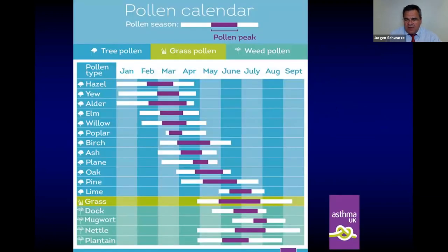This pollen calendar published by Asthma UK shows really nicely that pollens that may cause allergic rhinitis problems are there for most of the year, from early on in the winter all the way into at least the middle of September, starting with tree pollens like hazel, yew and alder. Later on in the spring, birch and ash. Now we are in the middle of the grass pollen season, and I'd like to point out that grass pollen exposure can happen well into September. And then later on in the year, weeds are important.